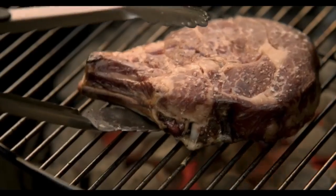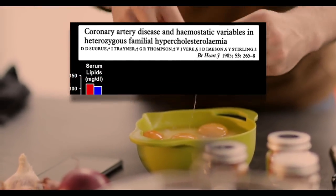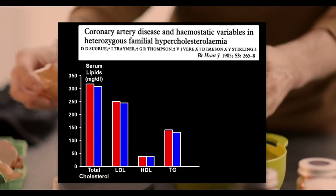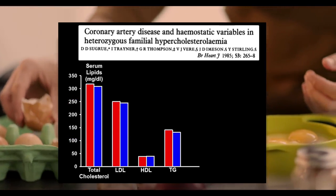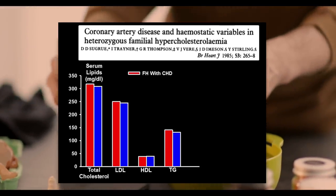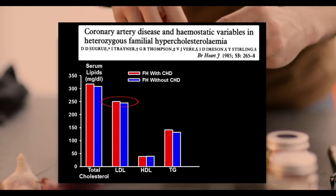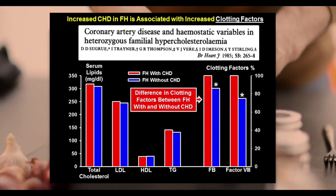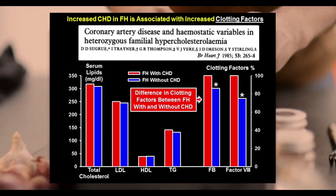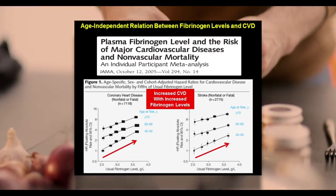You might be wondering, if it's not the cholesterol, then what causes heart disease? Let's take a look at a study of patients that have a condition called familial hypercholesterolemia that causes them to have abnormally high cholesterol. We're supposed to keep our LDL below 100 to be healthy, but in these people, it was nearing 250. But a portion of them had heart disease, and another portion did not. There's no significant difference between total cholesterol or the so-called good or bad cholesterols. So what was different? Clotting factors. Those diagnosed with heart disease had significantly greater baseline clotting factors. Here's a study showing that cardiovascular disease clearly increases with an increase in the clotting factor fibrinogen.